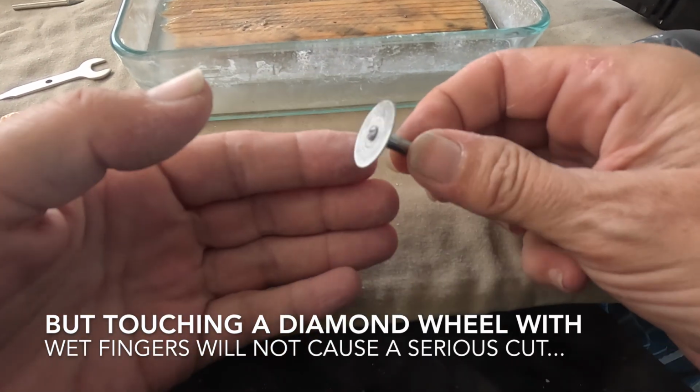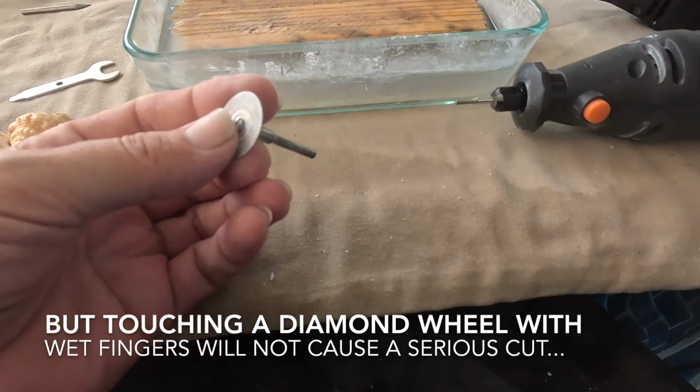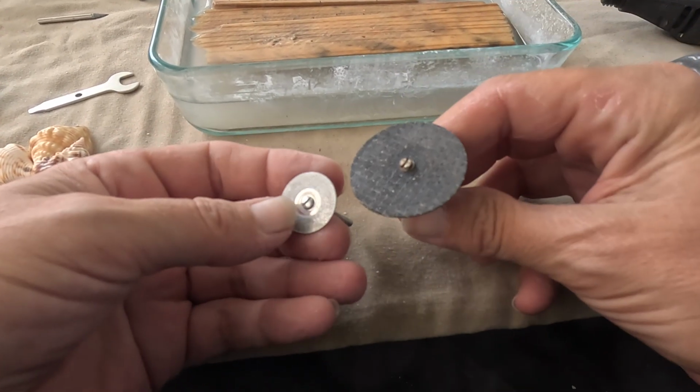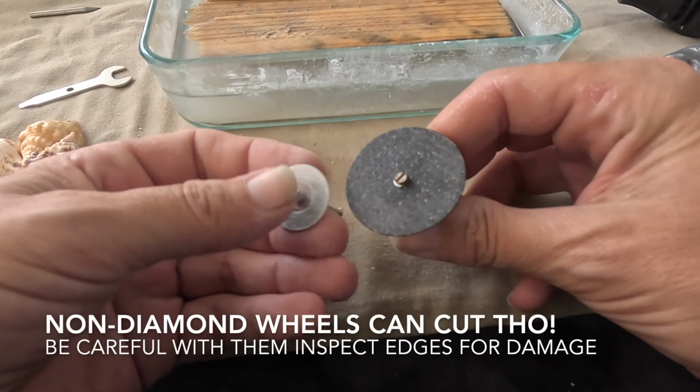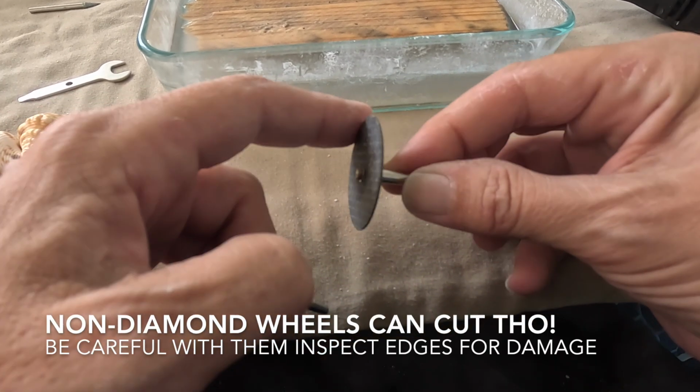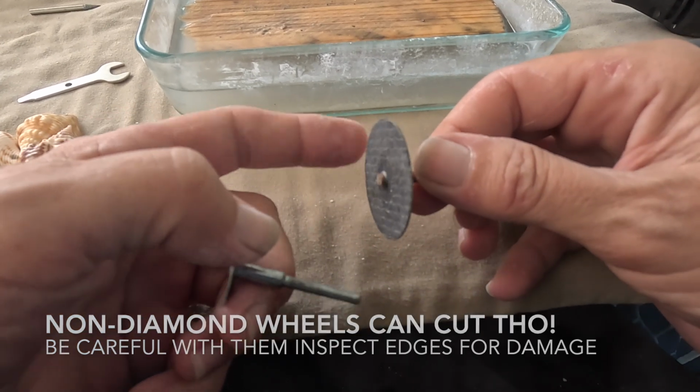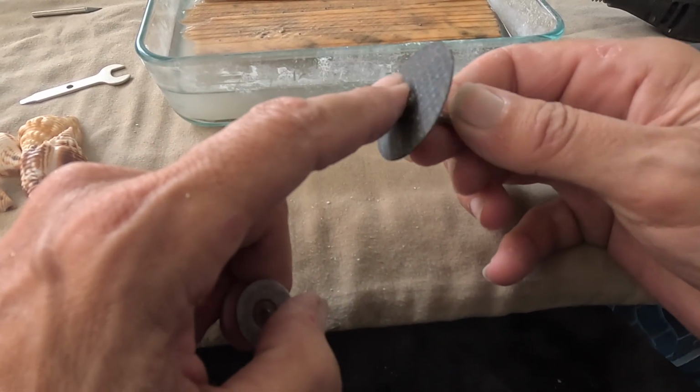I have not cut myself on these. I have not cut myself on these diamond bits. When the edge of these get a little ragged, they are a little more dangerous. You won't cut yourself on this surface, but you could, if this is damaged on the edge, in theory, cut yourself with this. So you want to be a little careful using this.